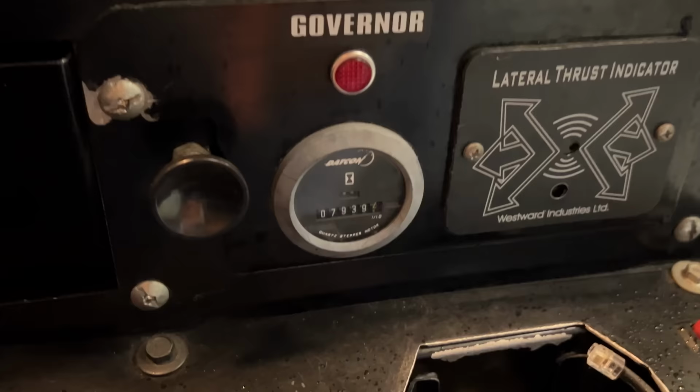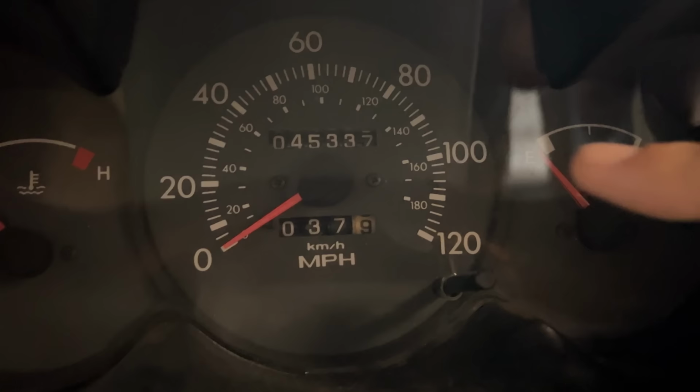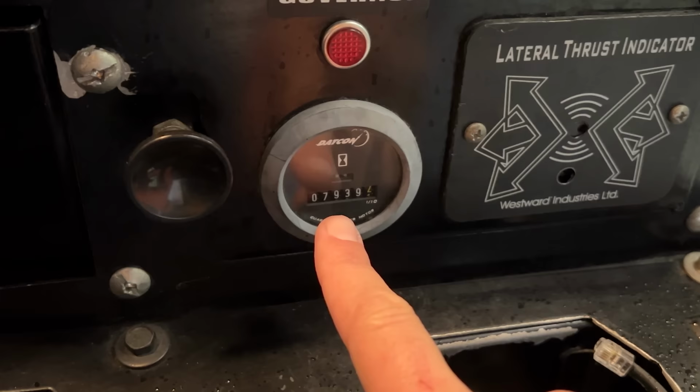Back to the right side, this little circular gauge shows your engine hours. Your odometer is in the normal spot in your Hyundai gauge cluster, and you can see about 45,000 miles in this vehicle, which sounds horrible. But engine hours is down in this little gauge, and it also shows you how many hours the engine has been running, which is an important thing for a vehicle like this, since a lot of idle time is done that isn't reflected in the odometer.